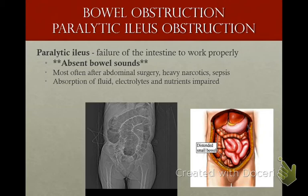So we call the doc and say, hey, I think your patient has a paralytic ileus. Can we get a chest x-ray? Can we get an NG tube? Because we're going to talk about the treatments for it. He was asking for the treatments for an obstruction. And he said, those nurses need to walk the patient.